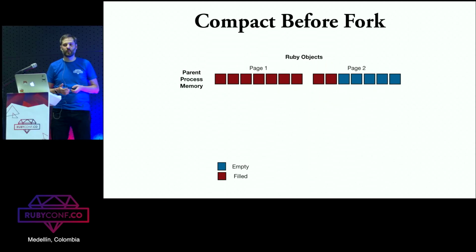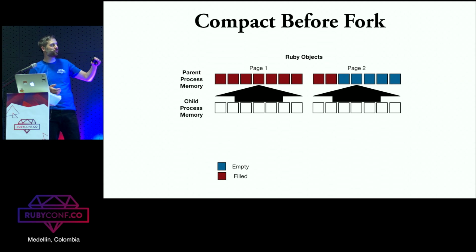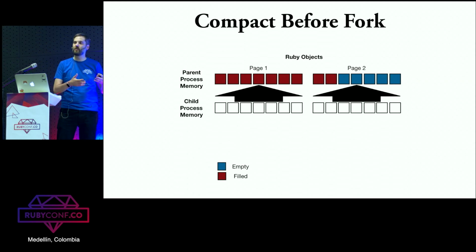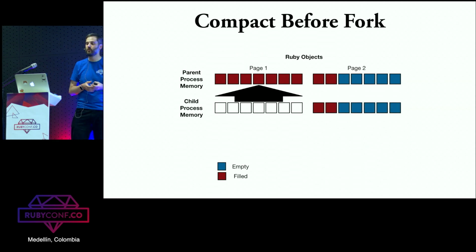Now, if we compact all of this before we fork, so say we move all of those around like that, now the worst case scenario is in the child process, our child process points at one page, and that page is totally full, and then the other page points at one that's empty, and it ends up that only this one page gets copied, whereas before we could have had 2 pages get copied.